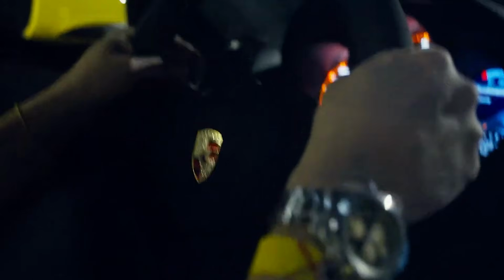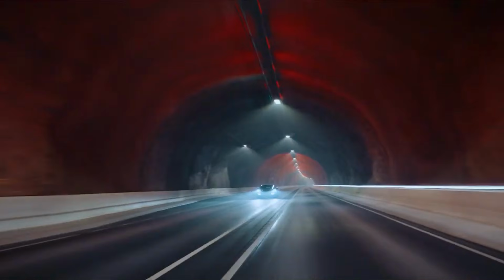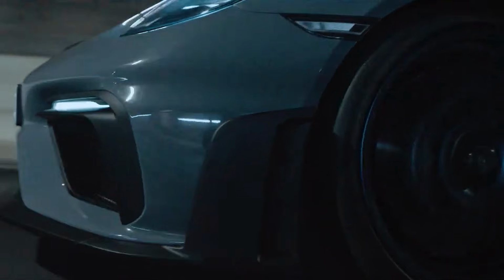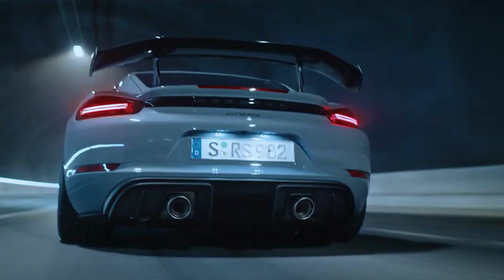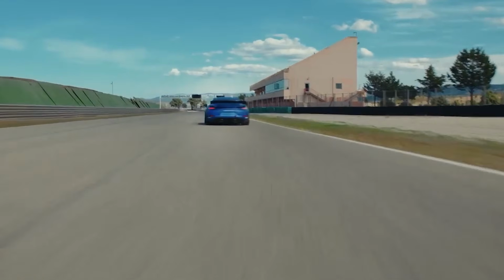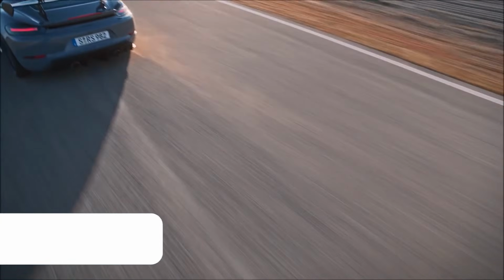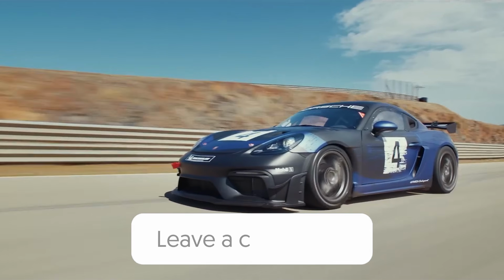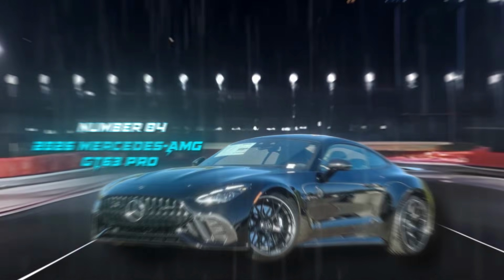Halfway through, and here's the real question. Would you rather have the raw scream of a 9,000 RPM naturally aspirated flat 6 or the chest punch of a supercharged V8 on Le Mans suspension? No wrong answer, but your pick says everything about you as a driver. Comments are open. Number 4.